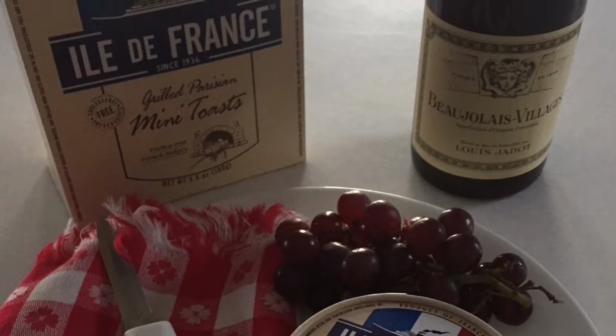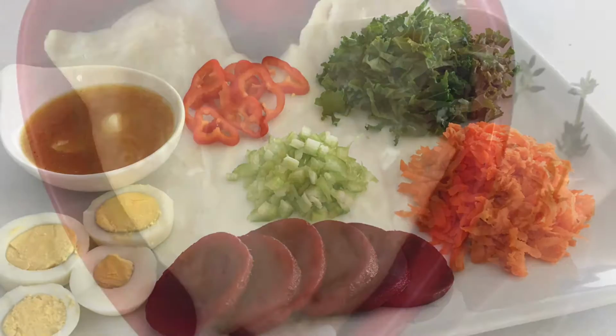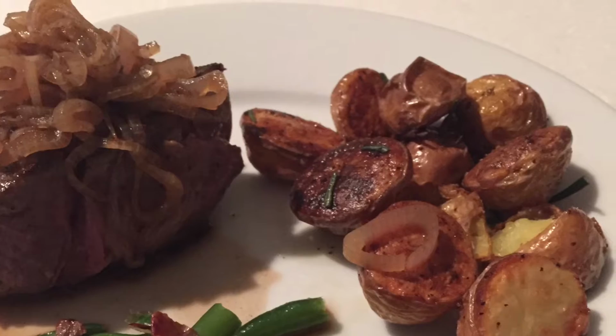We start with hors d'oeuvres of brie cheese and French red wine, followed by an aperitif called the French 75. A colorful crudité featuring a traditional French vinaigrette, then a flavorful French onion soup served in a heart-shaped crock. Our feature entree is steak au poivre with roasted rosemary potatoes alongside green beans almondine, and finally, profiteroles served with pistachio and almond ice cream and a rich chocolate sauce.